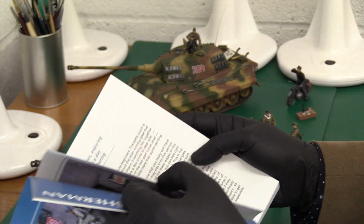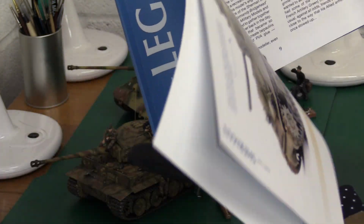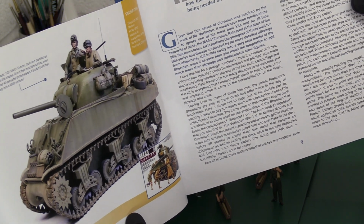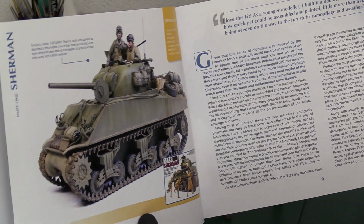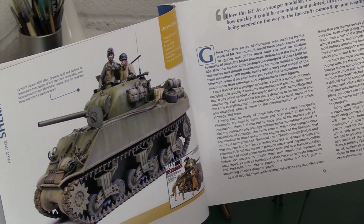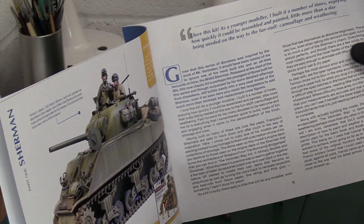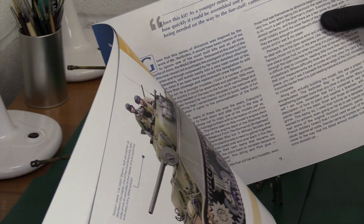But let's have a look what Spencer is going to do here. So, again, a very simple kit. It's the M4A3 Sherman, 1/35th scale from Tamiya again. Very affordable kit. Set you back about, he says here, £28.50. So it's a little bit dearer than some of the others we've seen, but very reasonable at the price. Got some nice figures in it, which I think he's obtained separately.